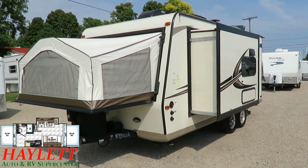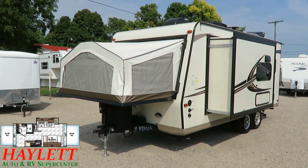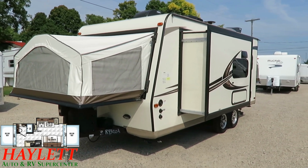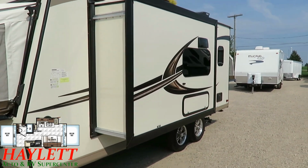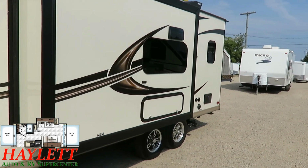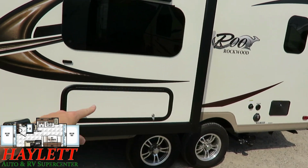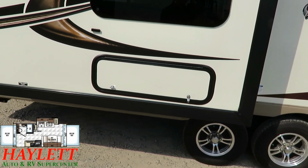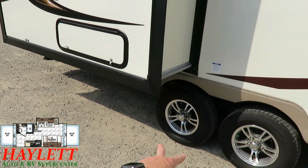Now this RV has an all aluminum skeleton. The idea there being to keep the weight down, but keep the quality up. And Rockwood being the most successful laminated trailer basically in history, they've accomplished that well. Frameless windows here give the RV a real sleek, sharp look. This little compartment is a small storage compartment under the kitchen sink area, in an area that'd be hard to reach inside.